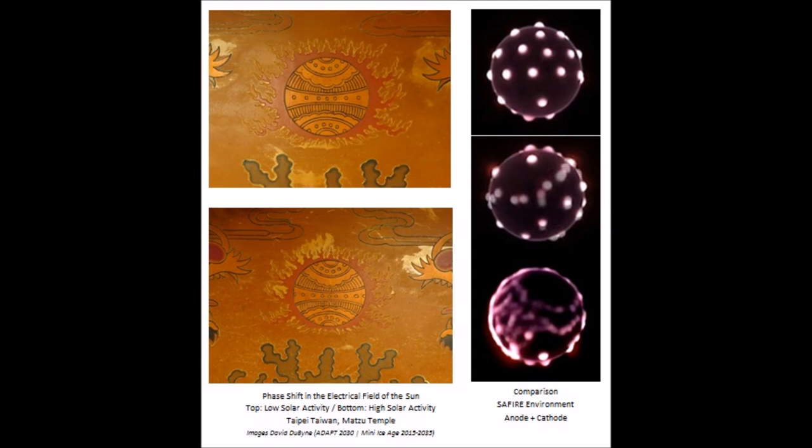The top is the low solar activity. The bottom is higher solar activity. You can see the number of dots is changing and it's variable in the hemisphere. The equatorial band is where these changes in the numerical dot values seem to be across the Matsu temples. And then we get into the SAFIRE project and you can see how it takes the northern hemisphere or the equatorial bands.